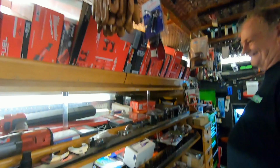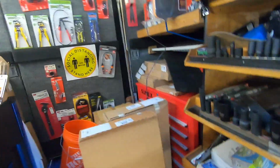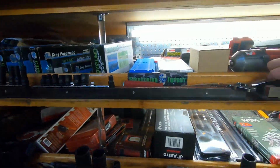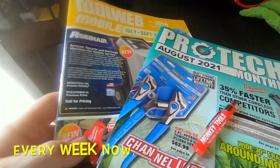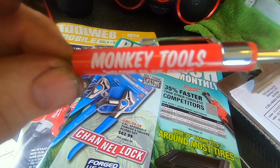Nice. Truck looked good. Got quite a bit of stuff on here. I'm glad you guys came back by. You're gonna be coming in on a regular basis? Yeah. Got my flyers. Got my Monkey Tools screwdriver. Oh yeah.